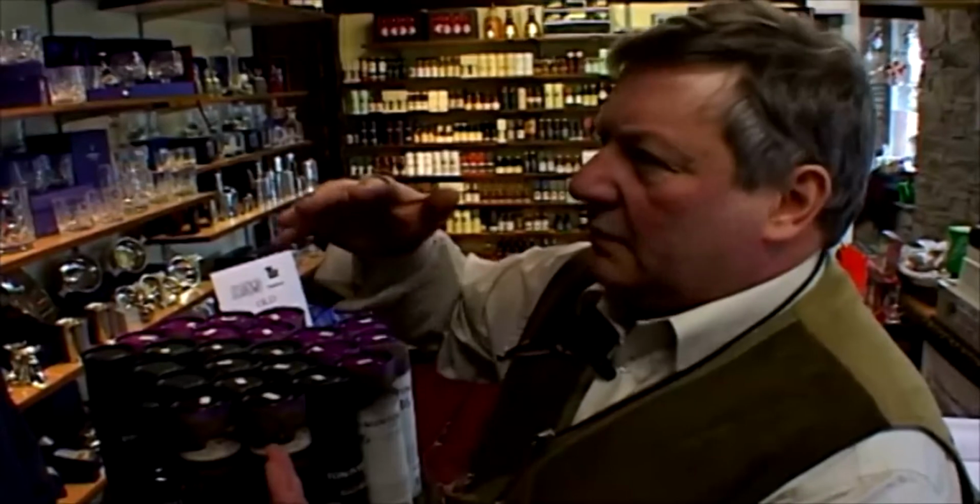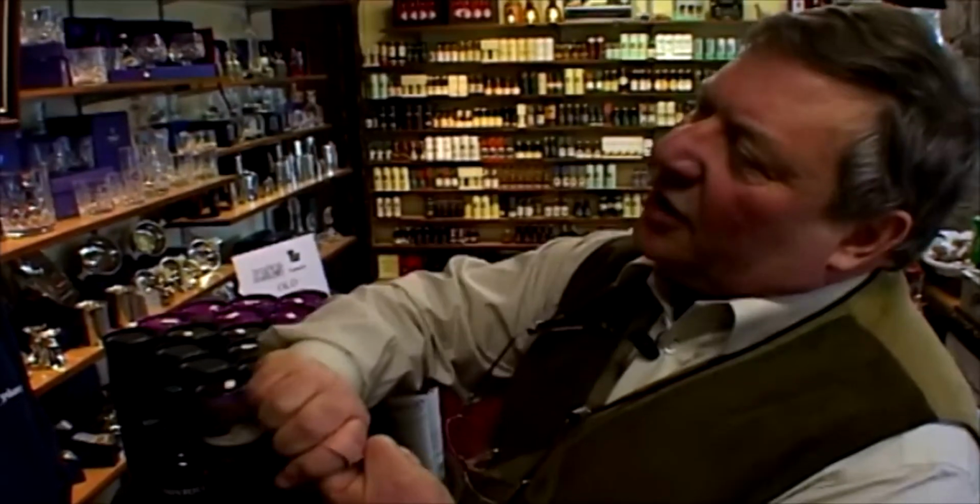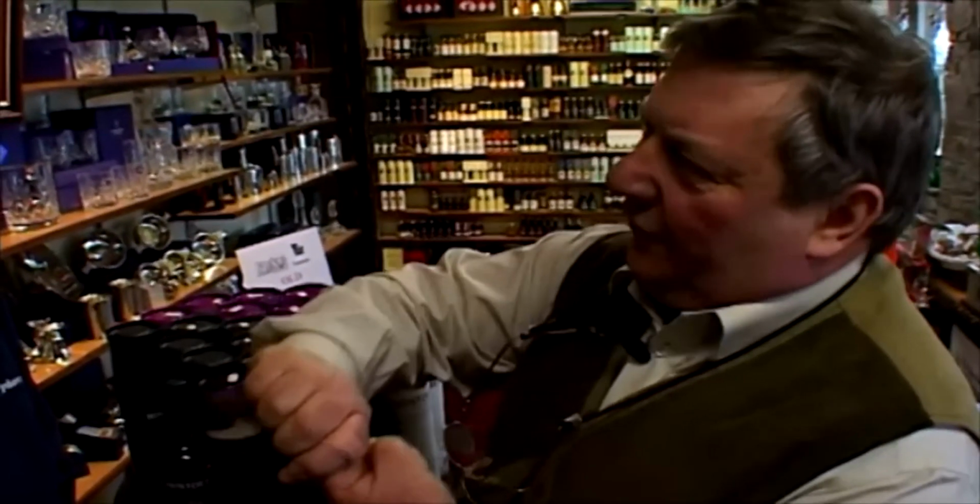Then you have your vatted malts or pure malts. Some of the labels carry pure on them. It's a bit of a dodgy grey area, what a pure malt is. But it's a vatted malt, and a vatted malt means that it's a whiskey that will come from several different distilleries and be blended and put into a bottle. But it's still only malted barley.